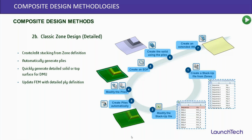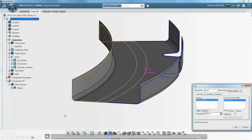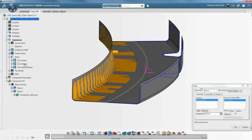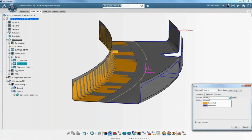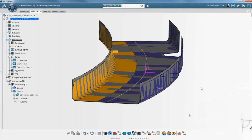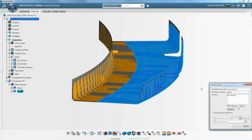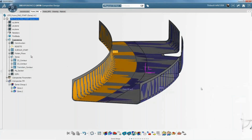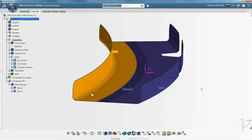Once we define that area on the surface, we'll be able to capture that information in terms of what the laminates are that are to be populated in that region. So it would look something like this. In the same context, we are defining the zone group, and for that zone group, we are defining different laminates. Now, these laminates can be a predetermined set of information that you can pull in from an Excel, or you can configure them within the system itself and create a data bank out of it, and then call that data bank whenever you require.